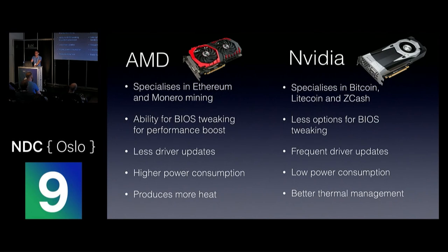So, AMD versus NVIDIA. In the cryptocurrency world, which is better? It all comes down to what kind of cryptocurrency you want to mine. In my case, I decided on mining Ethereum, and I know that AMD specializes in Ethereum mining, so I went ahead with AMD. My graphics card is the RX 570, if you're interested. AMD cards specialize in Ethereum and Monero mining, and you can do a lot of BIOS tweaking, and it has fewer driver updates.